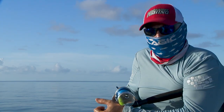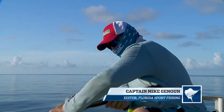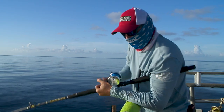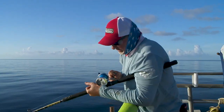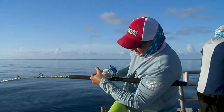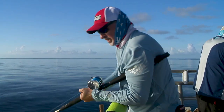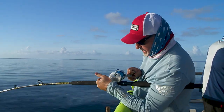Cool thing about fishing out here on these long-range trips, you don't know what's on your bait. Could be a porgy, could be a red snapper on this spot here, because it's obviously loaded with snappers. Could be a grouper. Feels like a snapper, but I'm not guessing. But that whole variety and all quality fish, that's what makes it all worth it.